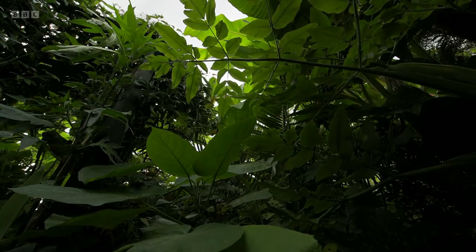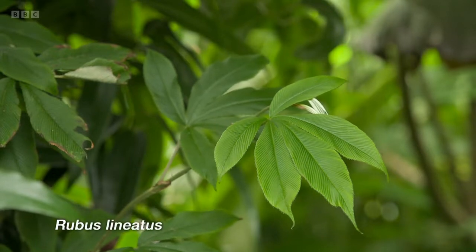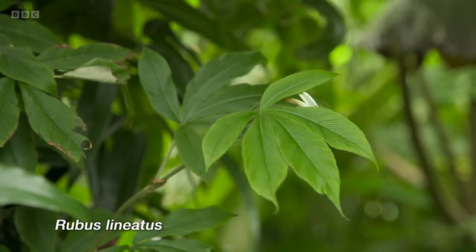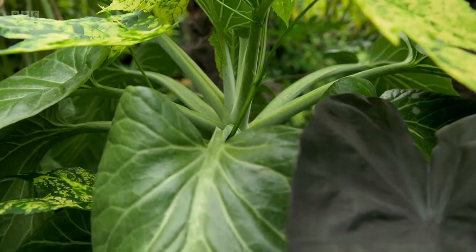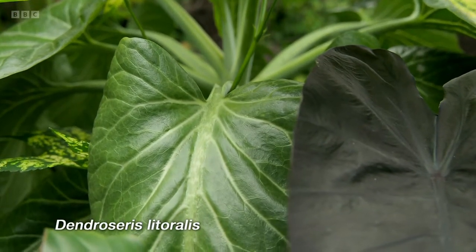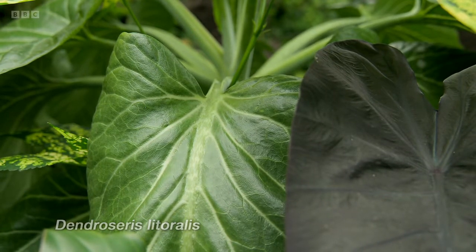We currently have, by my count, about 418 different plants in the garden. I mean, we've got plants from Vietnam, like Rubus lineatus, which is a bramble. Amazing foliage, textured leaves, it's gorgeous. And that's hardy as well, because it's obviously from the highlands of Vietnam. We have the Dendroseris littoralis, which is a cabbage tree. And that's from the Juan Fernandez Islands, which is to the west of Chile. And that's actually an endangered species as well. And I grew that from seed, very, very easily. Lots germinated, and it grows fast.